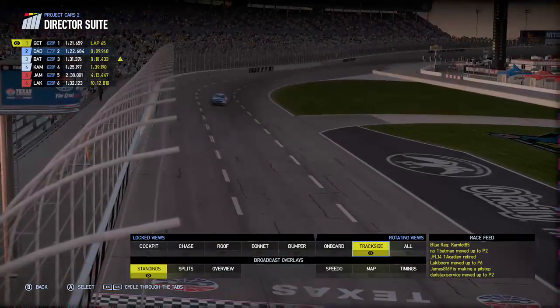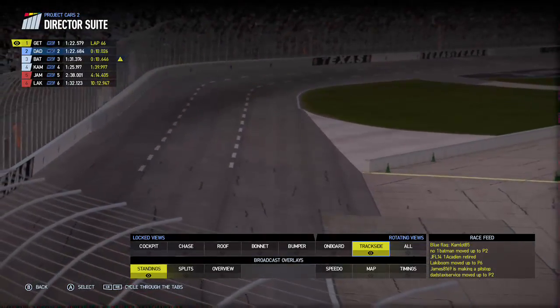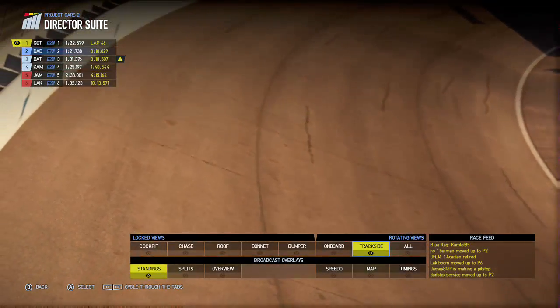White flag is displayed. One more lap to go here at the Texas Motor Speedway. Can Get Whooped hang on and take his 4th victory of the season? We'll soon find out. He's got 4 in the books here this season. That's impressive.